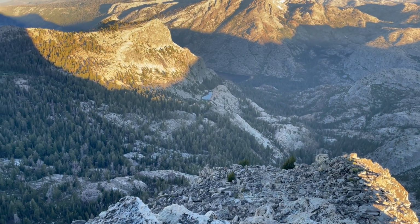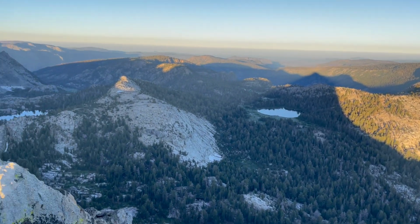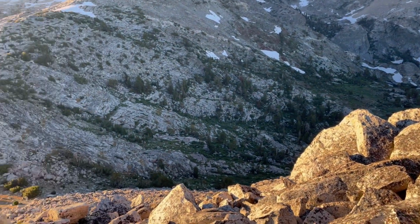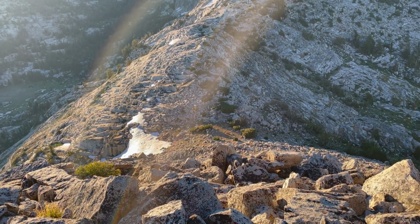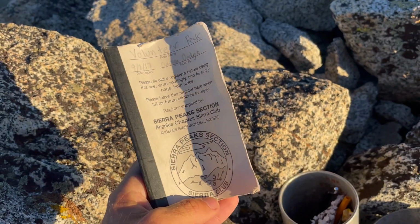So I came up from somewhere down there, and then went around this way, around through that valley over there, ascended the saddle down there, and then scrambled up here. Amazing. Oh, and a summit register. That's fun. This is a cool little book.